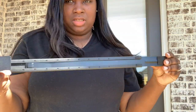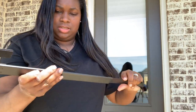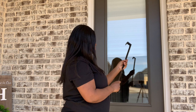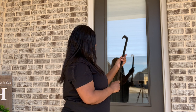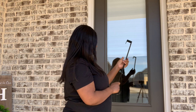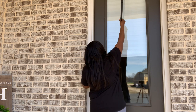So this is that wreath extender that I was talking about in my last video. I got this from Amazon. It just extends the wreath hanger a little bit further down because our doors are 8-foot doors. So it just helps the wreath look a little bit more centered with this.